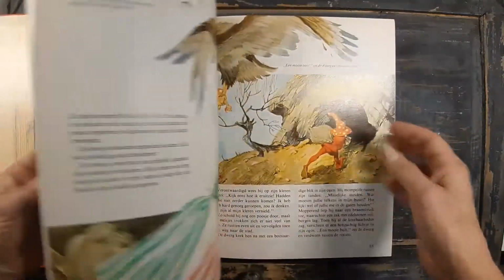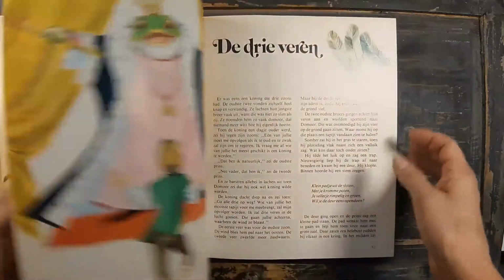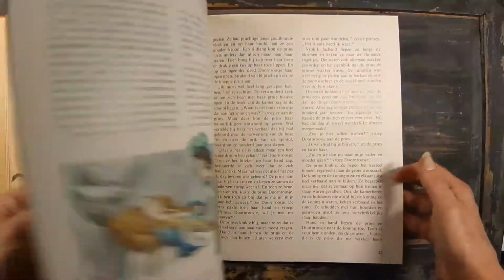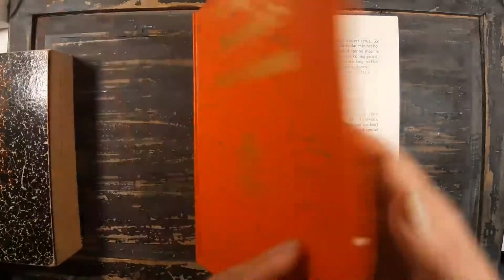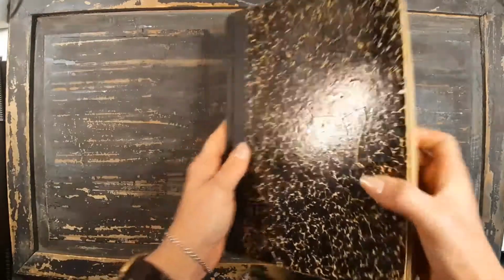Sweet. Snow White. Yeah, I'm really happy that I found these two books. And then I also found this treasure.